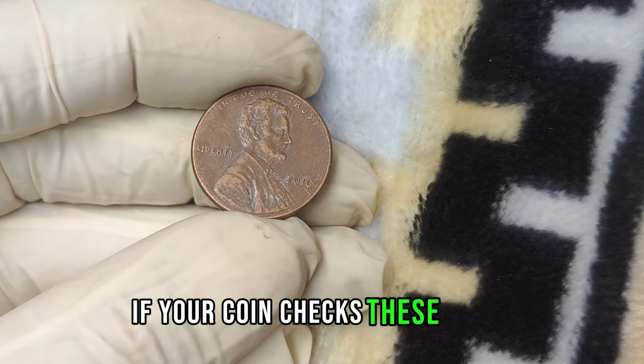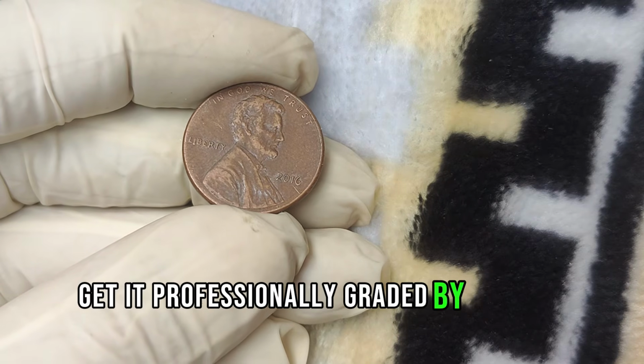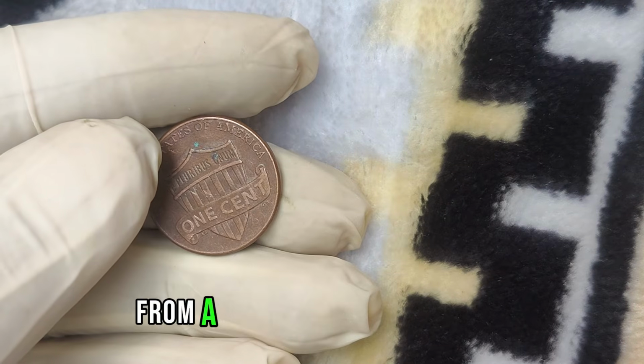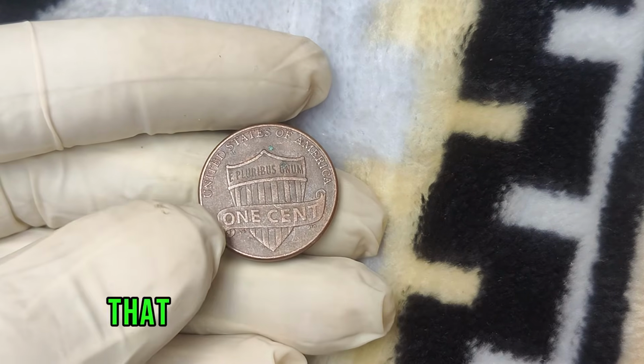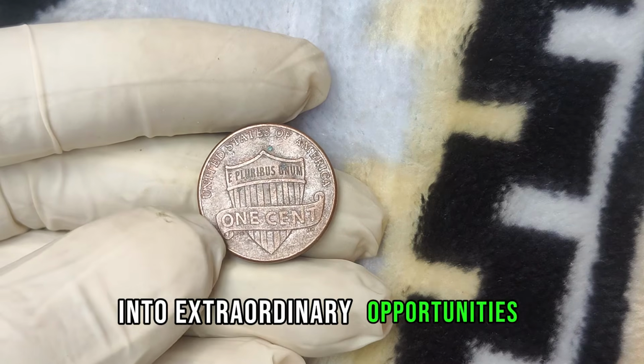If your coin checks these boxes, don't rush to spend it. Get it professionally graded by PCGS or NGC. That's how you separate a regular cent from a life-changing discovery. Because at the end of the day, this isn't just about a penny. It's about awareness. It's about the kind of mindset that turns ordinary moments into extraordinary opportunities.